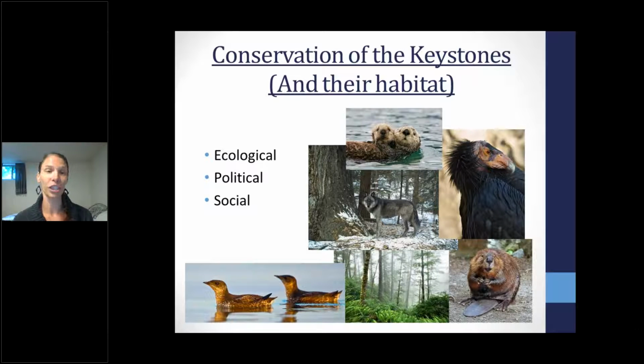And then you have social keystone species. Quite honestly, in some ways I find this to be one of the most important keystone species, because it's those species that get people excited and wanting to be advocates and activists and engage in the political process. Without people and the public having that engagement, it's hard for individual advocates like myself to really carry forward these issues and for us to see measures put in place to protect these different animals.